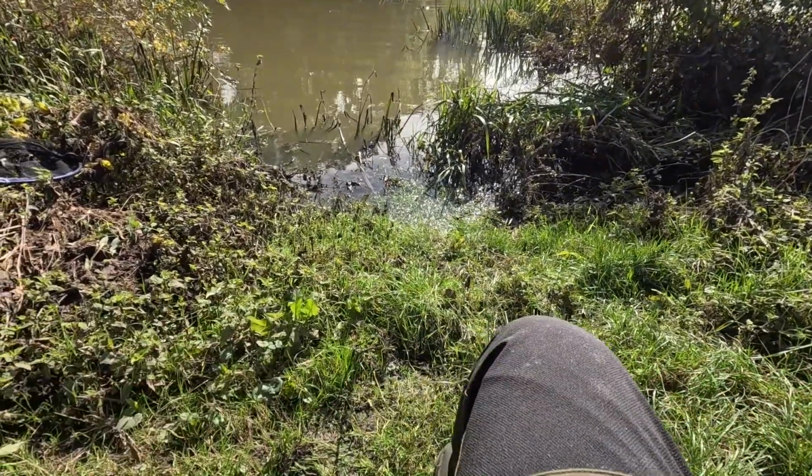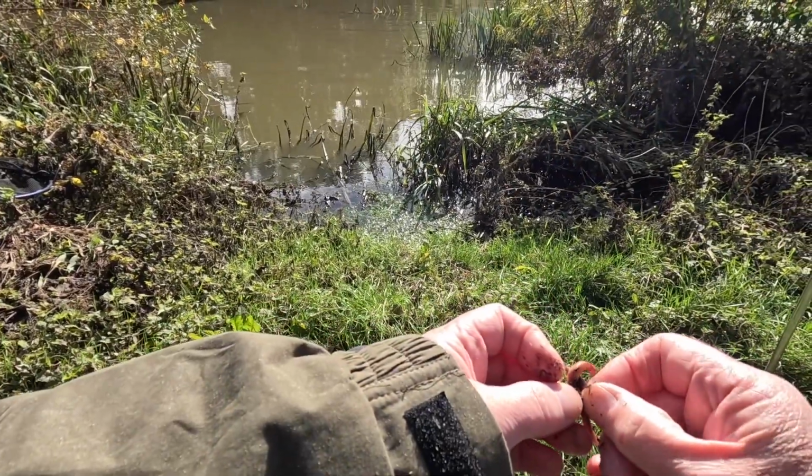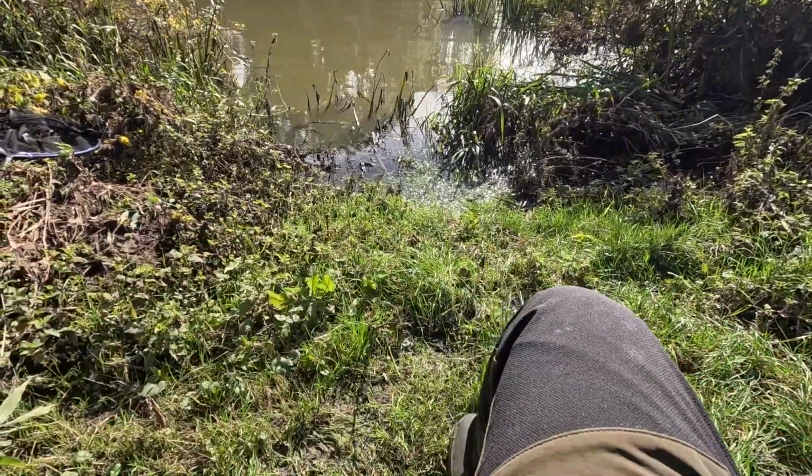The trouble with this spot here is it's very close to the railway, which you can probably hear. I'm also very close to the road, which you may also be able to hear from time to time.